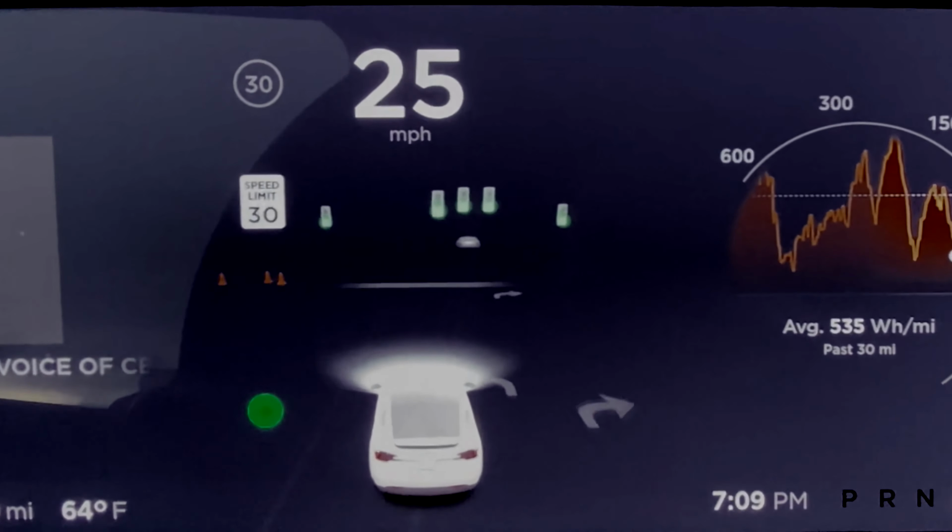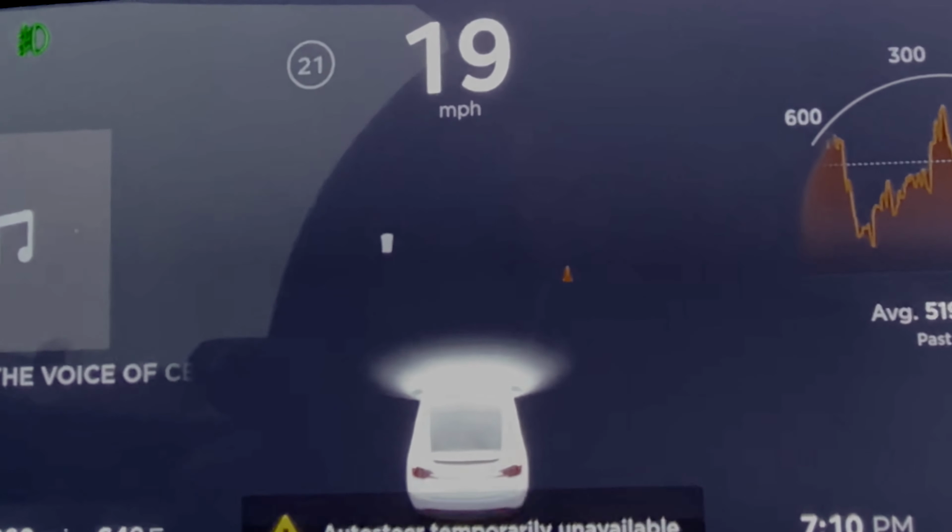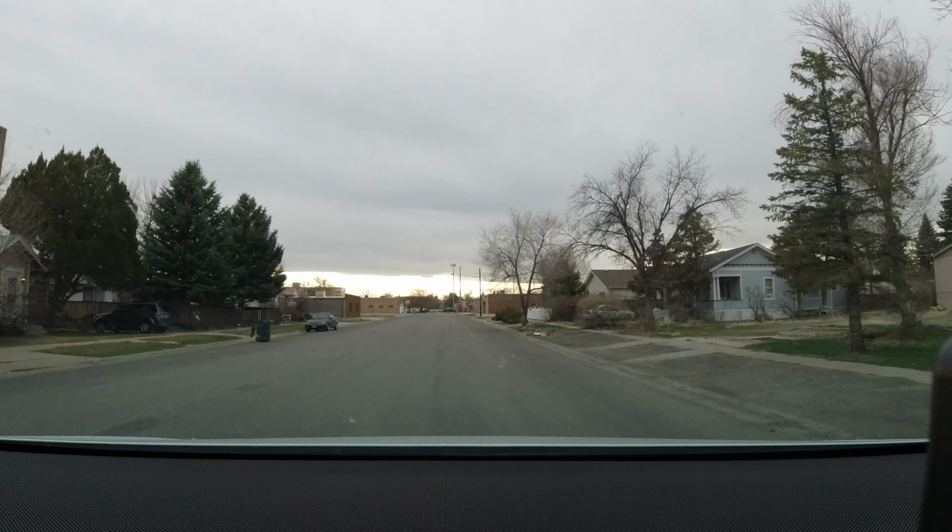And like right here, it does not know to turn. So I'm going to have to manually take over and make this turn at the intersection, especially a left-hand turn. So we're going to come up on a stop sign here, so I'll turn on autopilot. Oh, there's no lines on this road. I can't turn on autopilot. Dang it. Not going to do anything.